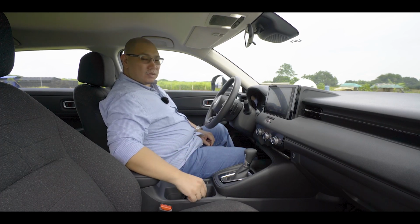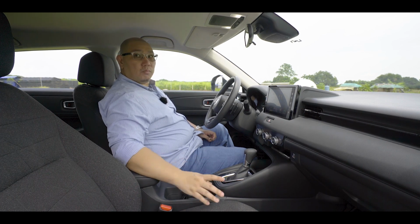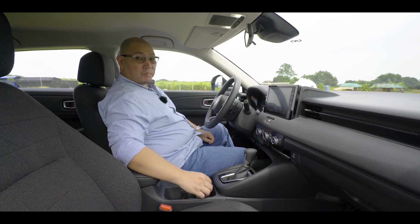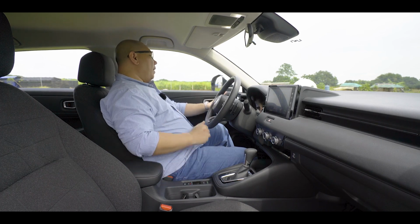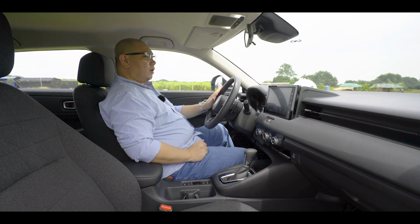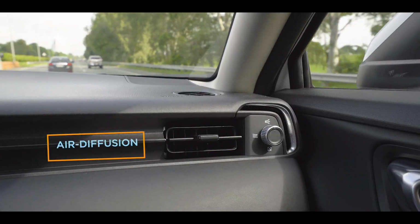You have two cup holders here. They're a bit on the smaller side. They're going to fit fast food cups, no problem, but don't expect to be able to put a pretty big tumbler in these two cup holders up front. Let's go back to the AC vents. One thing that is new with this generation of Honda vehicles, not just the HRV, is this dial.